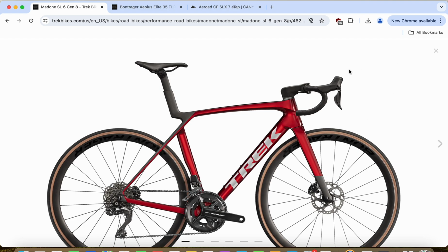Okay, moving on to the groupset on this bike. So what are you getting for your money? This is the Shimano 105 Di2 electronic groupset. Shifters, front mech and the rear mech, everything Shimano 105 Di2.